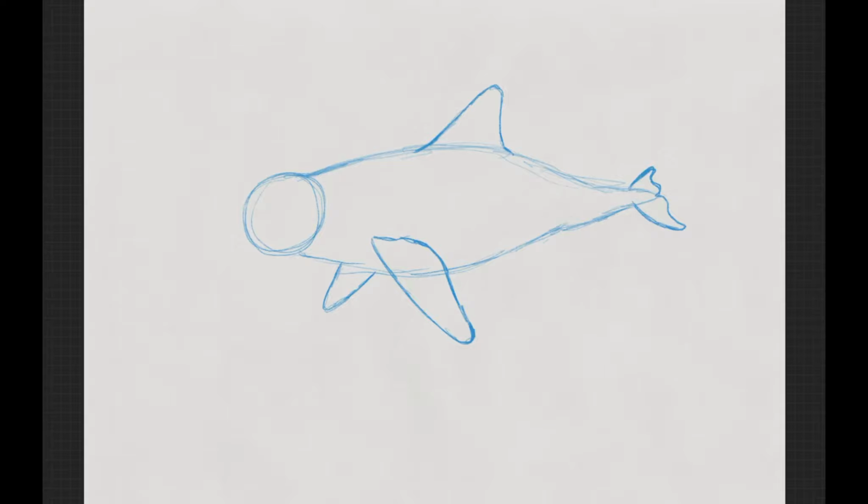Now, for the head, this is going to be the trickiest part, maybe not. Here, where this circle meets this line, I'm going to kind of flatten that out a little bit. We want to dip right here, but not too much of one. And then this is going to come down, and right about here, I'm going to give our little Vaquita friend a little lip, just like that. Just a little bump up there.